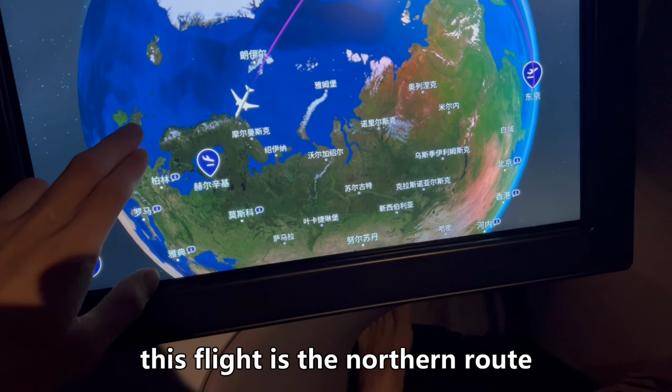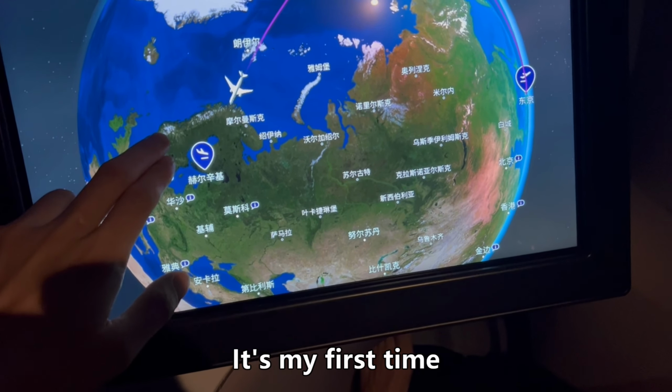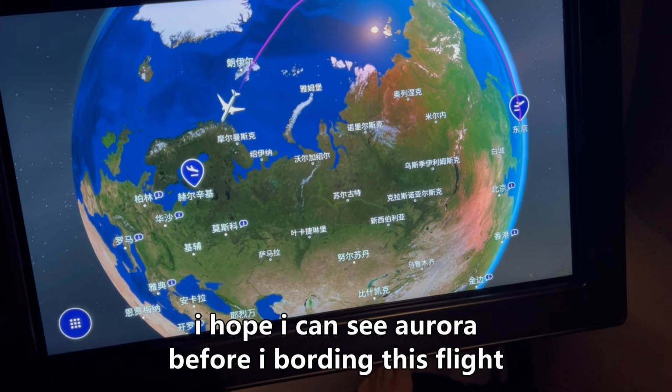This flight takes the northern route. It is my first time. I hope I can see the aurora before landing. Yes, I got it, but it's kind of weak.